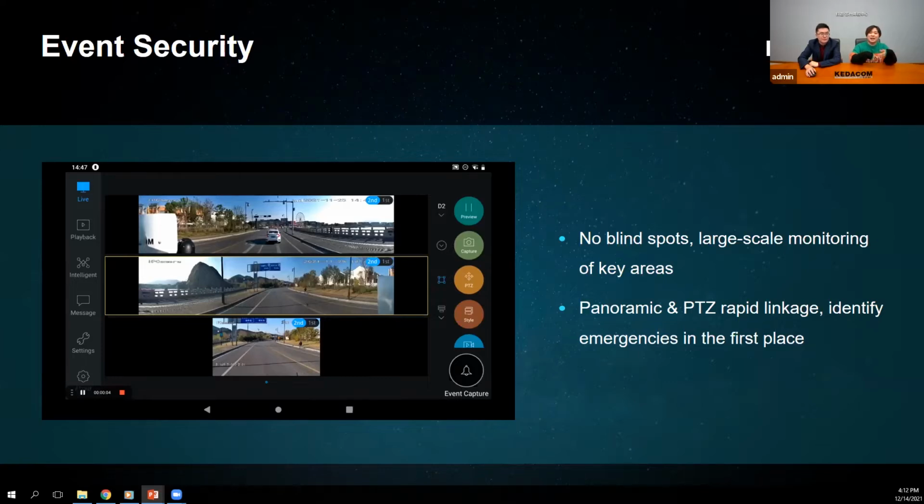Yeah. And the police can monitor everything around them on the pad. That's right. And not only that, if a police officer monitors anything abnormal in the panoramic image, he can immediately check the details with the PTZ. Next, let's take a look at an operation video.